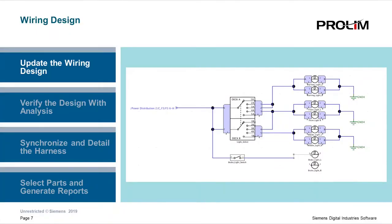We will start by updating the wiring design. First, we'll update the style set. Then we'll add the circuitry and connectors for brake lights. We will also add a multi-core and overbraid to our instrumentation diagram.